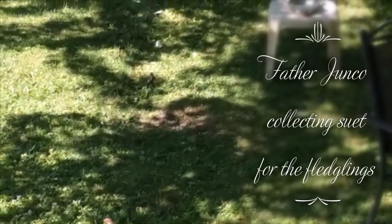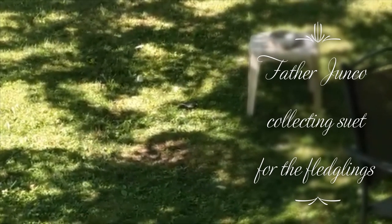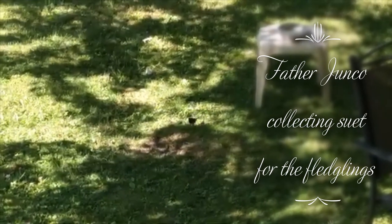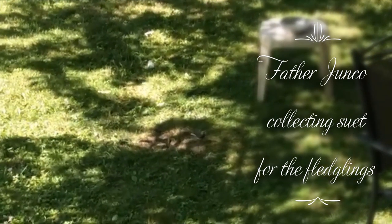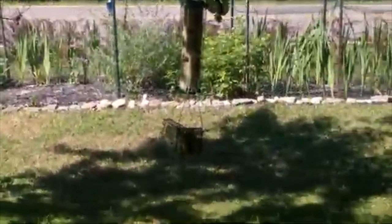Now if you look very carefully, you'll see a little black bird down on the ground there. And that's the daddy Junco. He's underneath the feeder, collecting little bits of suet. There he goes. He just flew away. And now he's going to take that suet that fell down from that bird feeder onto the ground, and take that suet over to his newborn fledglings that are living in the woods now.